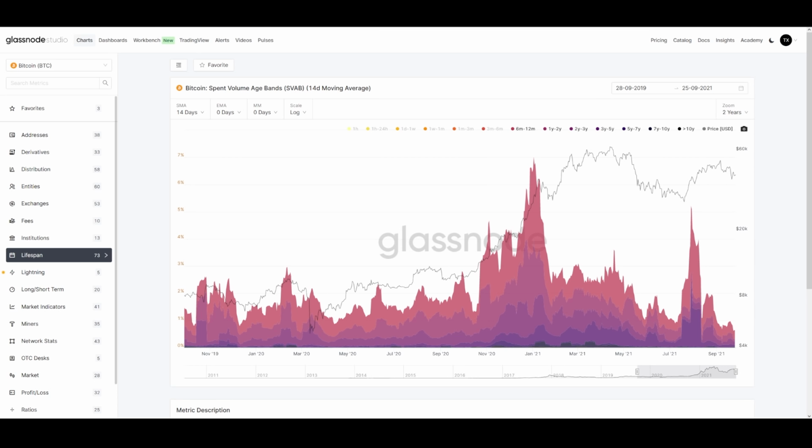Continuing to build on that point from dormancy is the spent volume age bands chart that many of you are quite familiar with at this point. And I want to reinforce that the volume of coins being spent each day, here being 6-month and older coins only, the volume of those coins being spent every day is in a structural decline. Yes, there was a spike here as we bounced off of the B-word conference and we rallied out of the lows in the summer. There was some coins moved here, but that was it. Otherwise, this is a structural decline ever since January when we hit this top.